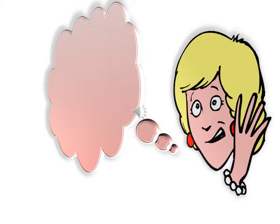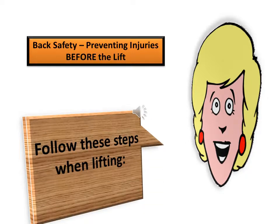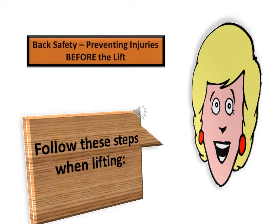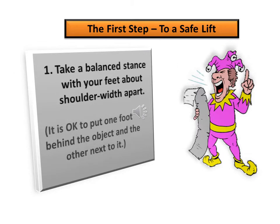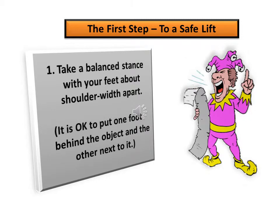Lower and raise shelves. Store objects between knuckle and shoulder height. The heaviest object should be stored at waist level. Follow these steps when lifting to protect your back before the lift begins. Take a balanced stance with your feet shoulder width apart. It's okay to put one foot behind the object or the other next to it.